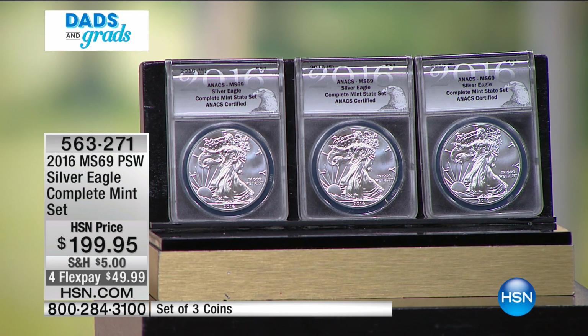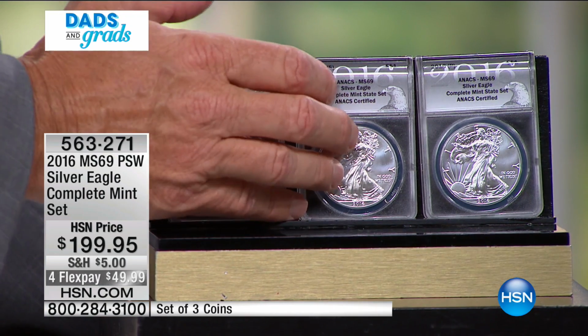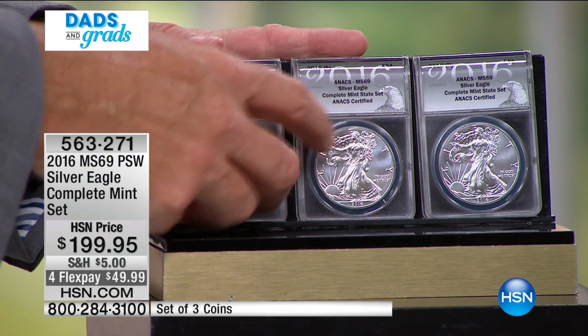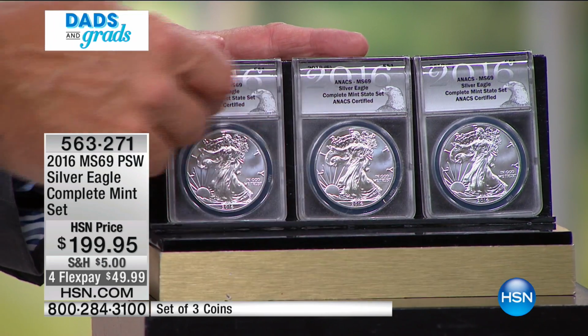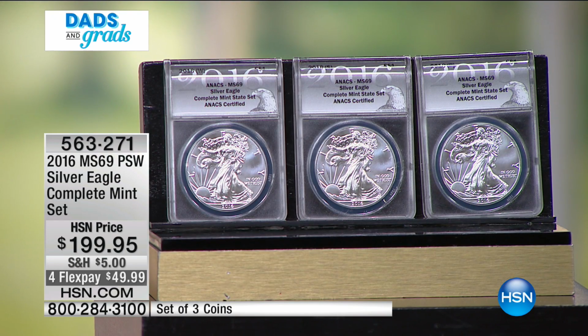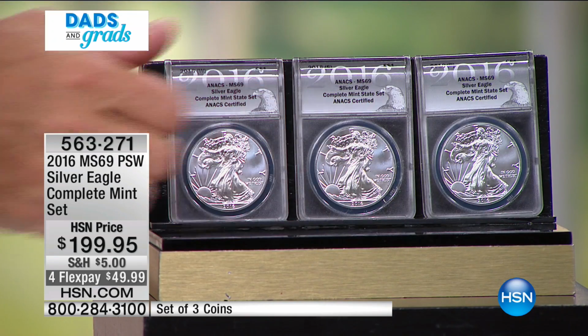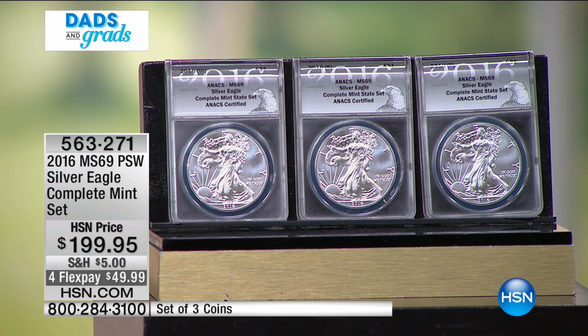Now, keep in mind, this is not $199 a coin. Like I say, go do your own research. Try to find 2016 Philadelphia and San Francisco minted American Silver Eagles that have been certified by either Annex, PCGS, or NGC. Try to find any of those. Now try to find them for $67 a piece, because that's what it is for the 3-coin set, and you're not going to be able to do it. That's why the last time I sold this, it was the fastest selling coin, I believe, this year on HSN.